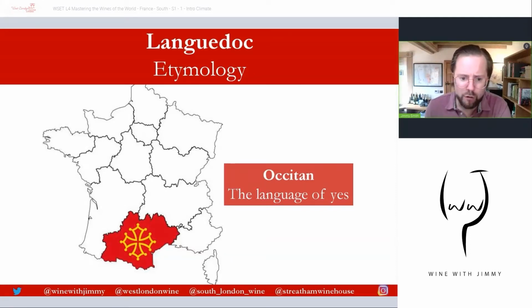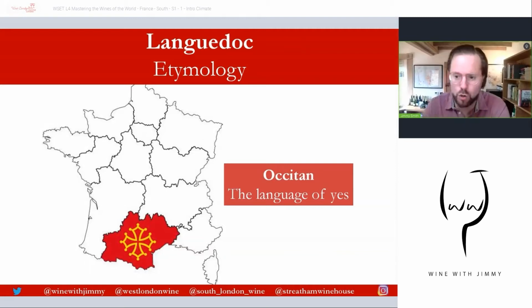So the name of Languedoc is quite interesting. It actually references the language of Oc. That's where Languedoc comes from. And that Oc comes from Occitan, which is the local dialect, the local culture down in this area. The word Oc, so O and C, which comes from Occitan, actually means yes. So therefore, we're talking about this being the language of yes in this area.